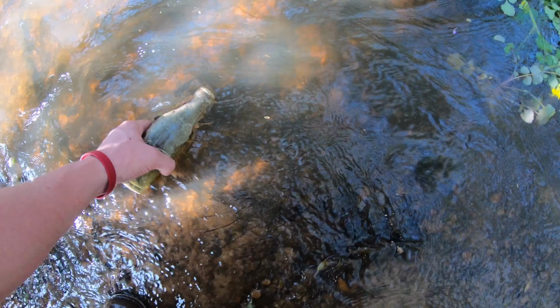That is a straight side Coke from West Point Bottling Company right there, and you can see it's got a little nick right there, but I do not care. Oh my gosh, that's a good one. Got WP on the bottom. Let me clean it off so y'all can see it.